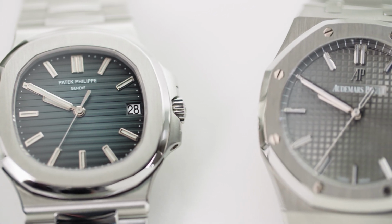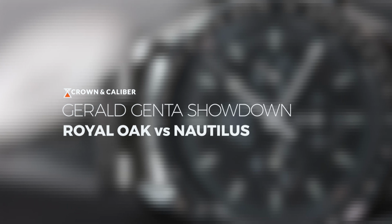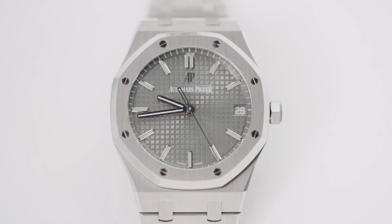Now, it's rare to know the name of a watch designer, let alone that he created some of the most exclusive watches in the industry. So let's take a look at how these two watches came to be and our thoughts on which we prefer. We'll start with the Royal Oak.